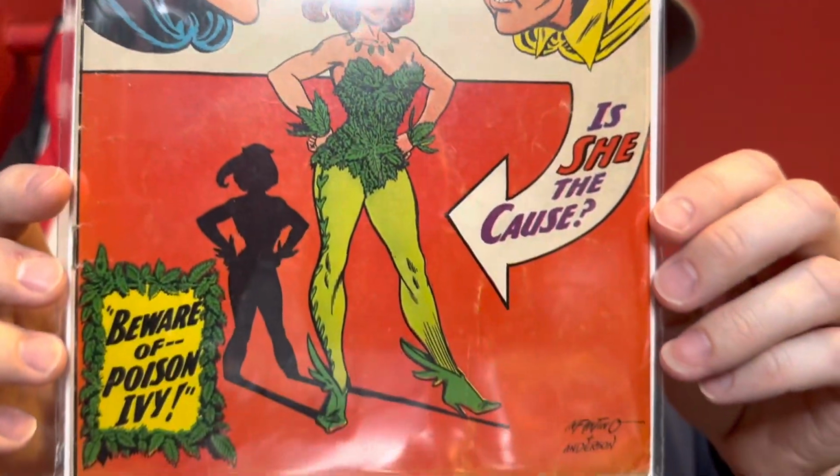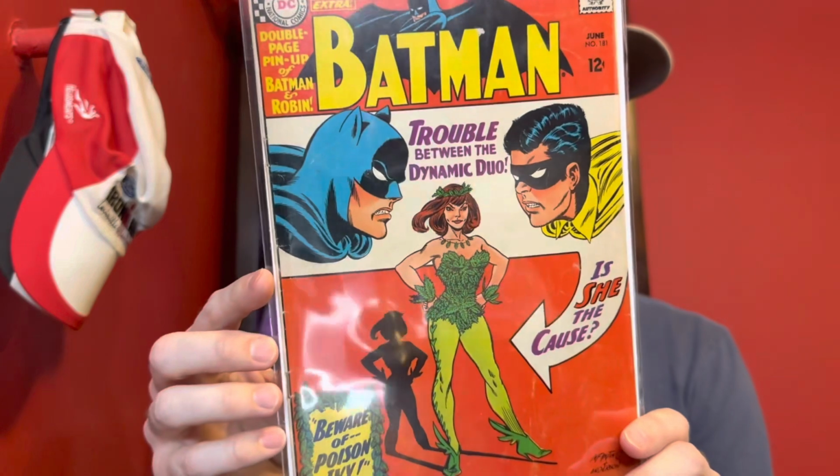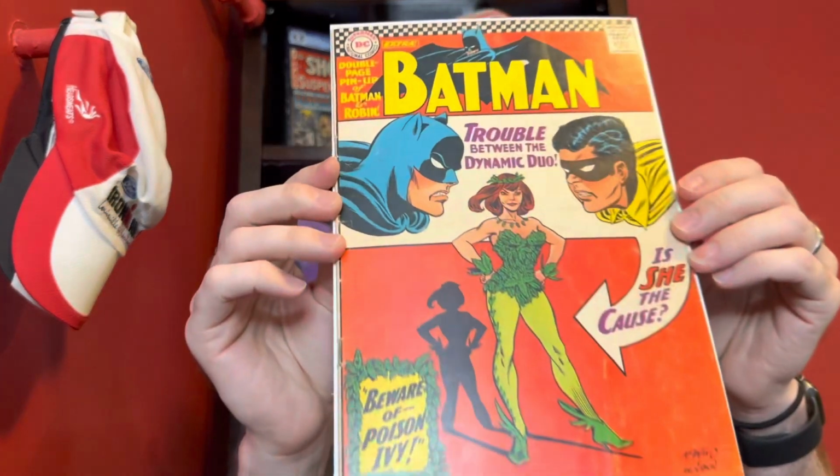It happens. It always gets that color rub, but not really a lot of creasing or spine wear. I've had a number of copies of this book, probably total like 6 or 7, maybe more than that. But I think this book looks nicer than a 3.5. Let's check the back cover, because yeah, I think this one looks nicer than a 3.5. So let's take a look at it out of the bag.